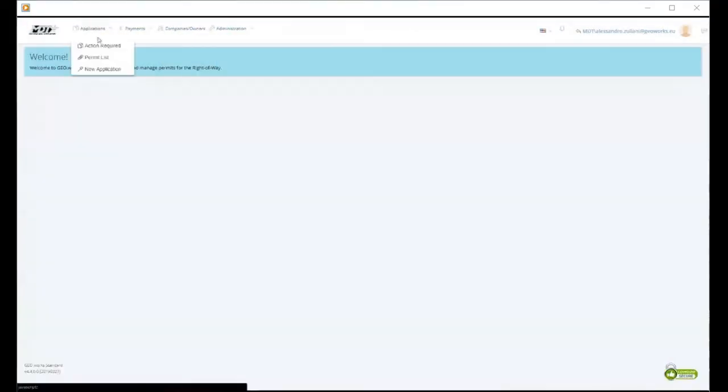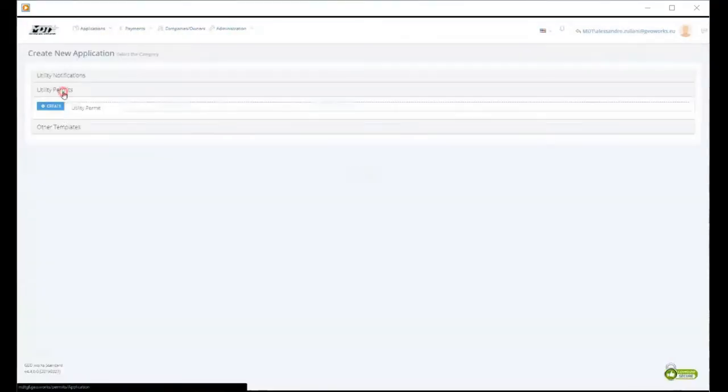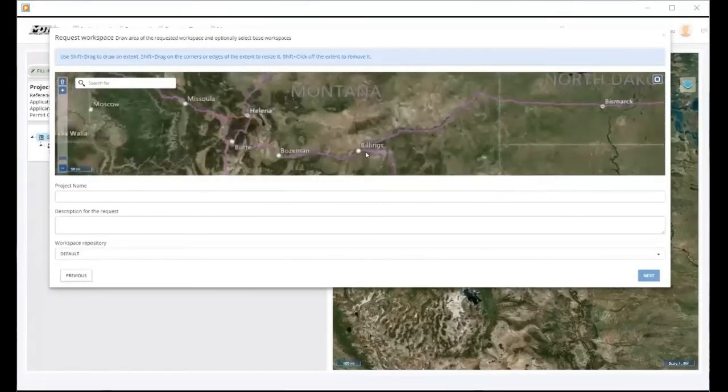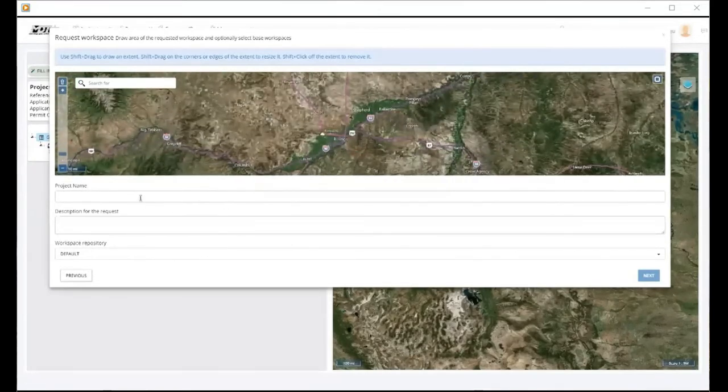Let's select Utility Permit. Go to Applications, New Application, and click on Utility Permit. Start with the wizard to center the map on a specific location and draw the boundaries of your work area. UPass is a GIS-based system, but you don't need to learn GIS software to draw on the map. Type in a route number, then zoom in or zoom out using the mouse or your fingers if you have a touch screen. Pan wherever you like, then select a drawing tool.